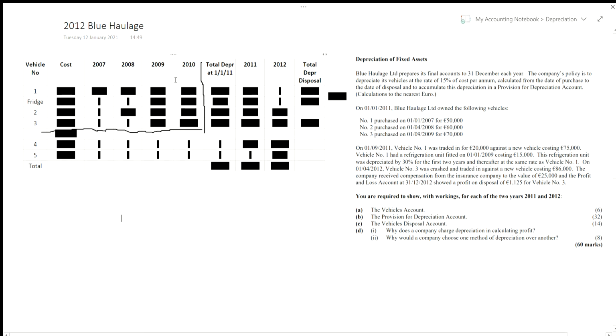So all I'm doing is I'm finding out how much the vehicle cost, and I'm trying to calculate how much depreciation that vehicle had. So let's look at the first one. The first one is vehicle number 1, was purchased at the beginning of 2007 for €50,000. It's 15% depreciation per year, and obviously we purchased it at the beginning of 2007, so I had it for all of that year. So for cost, I can put in my 50,000. Now my depreciation, 50,000 multiplied by 15%. I've worked that out here to be 7,500.